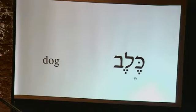That if you have two es together, then the accent's always going to be on the first e. It's called a segolate noun or a segolate pattern because this is a segol and this is a segol. So when you have a segolate pattern, one of the things that will always happen is the first syllable is the one that's going to be accented. Most of the time in Hebrew, the last syllable is accented, but not when you have this pattern. So a dog is a kelev. Kelev is a dog. Kelev.